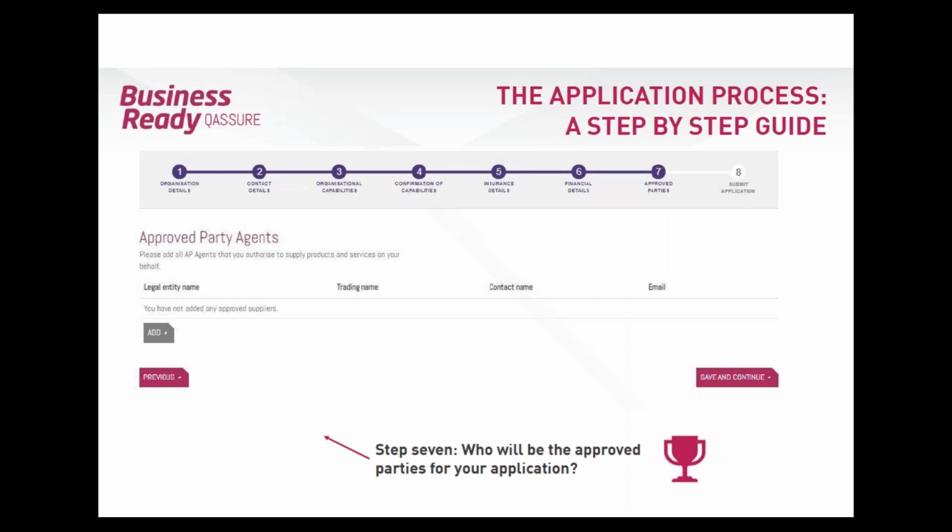Section 7, Approved Party Agents. This section is for applicants who use contractors or partner organisations to fulfil all contracts. As Business Ready QSure is a pre-qualification stage, this step is not mandatory. However, if you know of a supplier that you will use for any contract, having their details in your application will help, as this information will be auto-populated into your QITC contract.